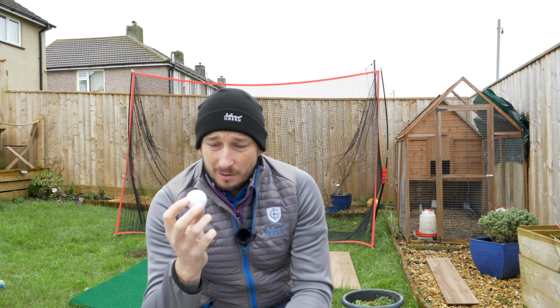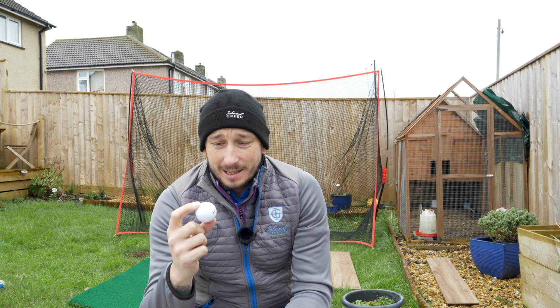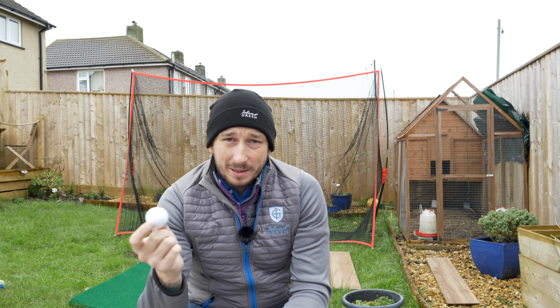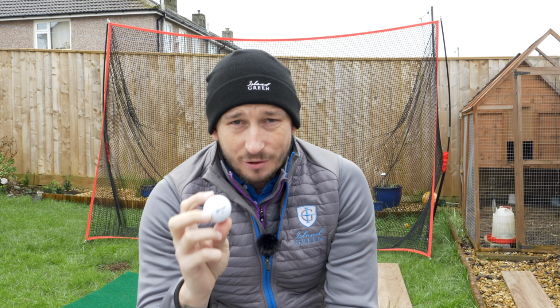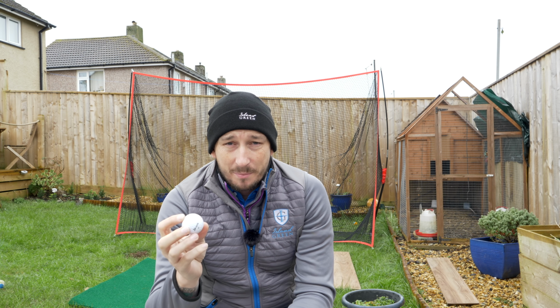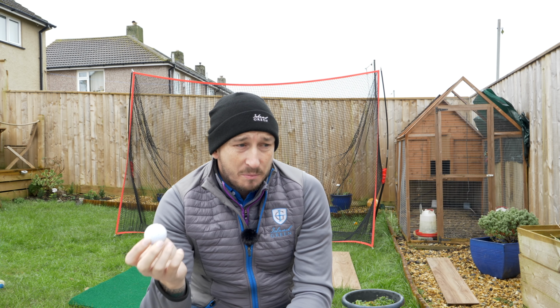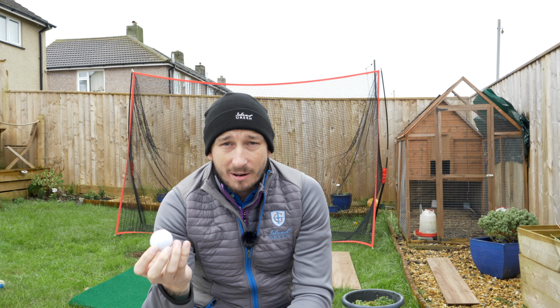So, golf ball, the little white thing you hit around 18 holes, play army golf, whatever you do with it. Why is this so important? Well, golf balls have what's called compression ratings. Those compression ratings are normally determined by price. So you have things like Pro V1, Pro V1X that are at 90 to 100 compression rating.